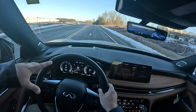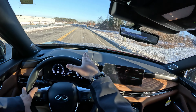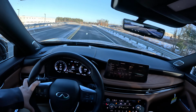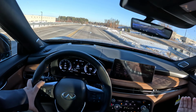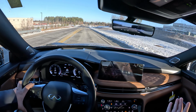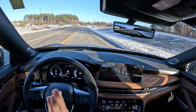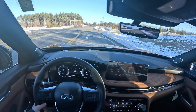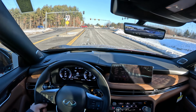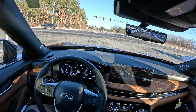So Autograph, top trim of the QX60. Sensory and Lux have an optional Vision package. It's standard on this. Lux has an optional performance audio system. It's obviously standard on Sensory and this. Tow pack, optional on Sensory. It's standard on this. So this has absolutely everything from the get-go. Before you tick a single box, this has everything. This is also the only way to get the graphite headliner and to get semi-aniline leather.